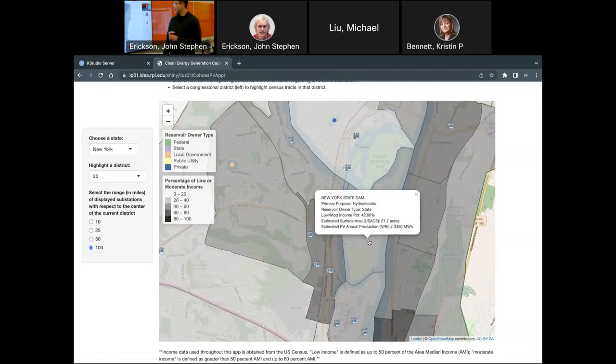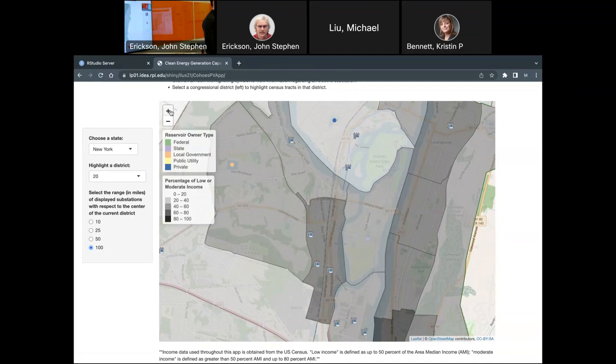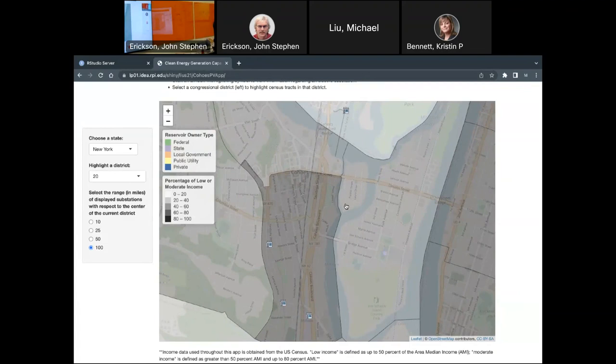I was just curious if you happen to know what the usage numbers were, like how many hits your website is getting. I actually don't. What I know is that a week from next week, Dr. Erickson and I are presenting this to NREL, which is the organization that gave us the reservoir data. They definitely know about it, and they can turn it around. Okay, that's interesting. That's neat.